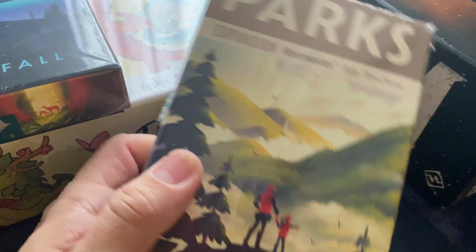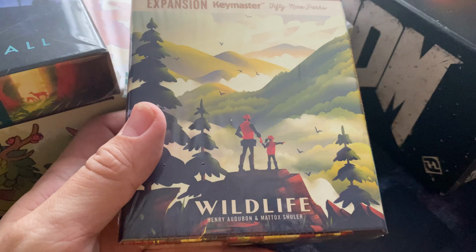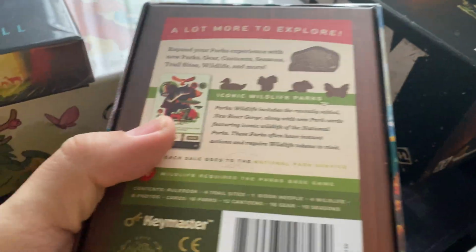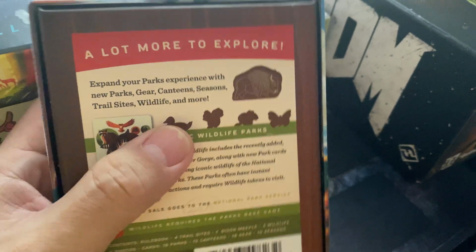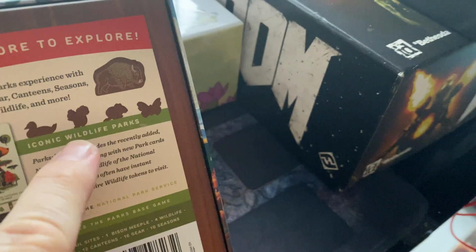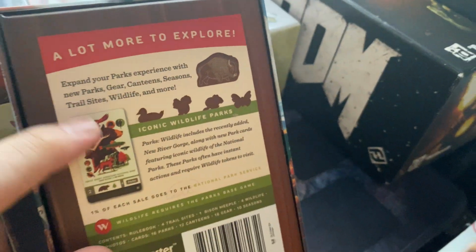And now the second expansion is Parks Wildlife. Wildlife has just been released. Wildlife is basically, as the title suggests, adding more meeples. There are 4 more wildlife meeples, which actually are wild cards for the other meeples.